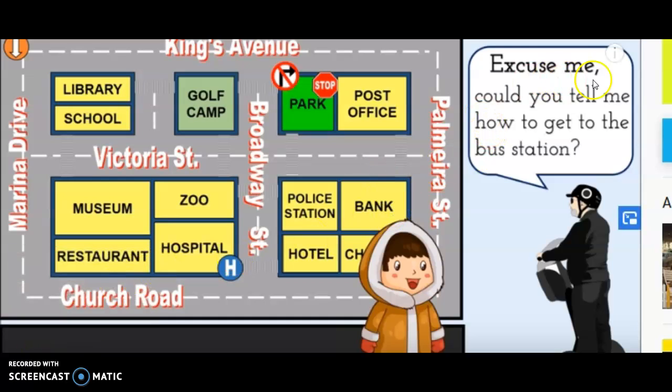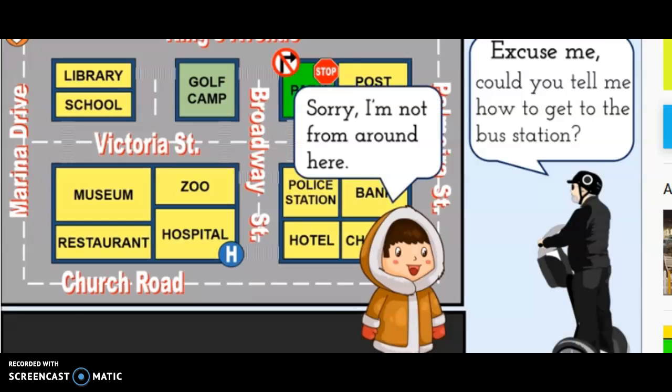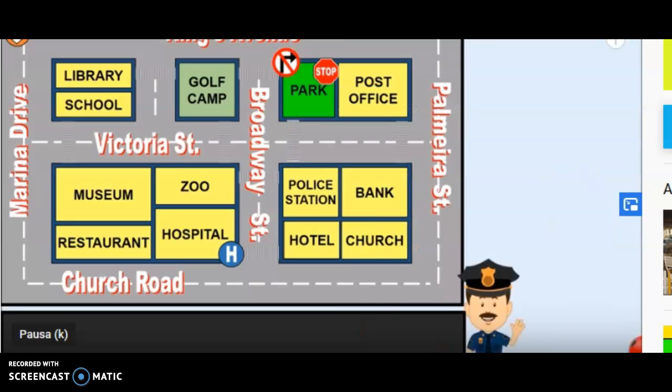Okay, look. Excuse me, could you tell me how to get to the bus station? ¿Cómo llegar? How to get to? Okay, to the bus station. Look, the part of the buildings. Sorry, I'm not from around here. No, he doesn't live in the city. Okay.